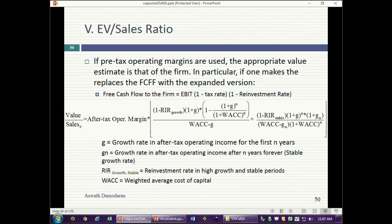The first is the reinvestment rate. The second is the cost of capital. The third is the growth rate. That's the analog to return equity, payout ratio, and cost of equity. And then you see a variable pop up, and this is your companion variable. It's the operating margin. Companies that have high operating margins will trade at high EV to sales ratios. Companies that have low operating margins will trade at low EV to sales ratios.